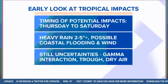So for now, we'll say tropical impacts, this is not set in stone. This will likely change at least a bit. Thursday to Friday, and I put Saturday in there just in case, but it looks like a lot of the impacts may be finishing up as far as rain and so forth on Saturday. It may be especially Thursday, and the main day would be Friday, I think. And then coastal flooding and wind will be something that we'll need to watch too.